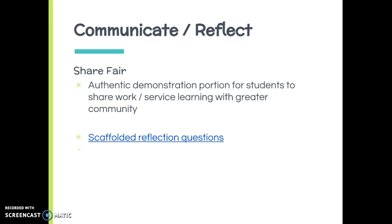Finally, plan to host a share fair, giving students an authentic demonstration opportunity to share their service learning with the greater community. This can be as small as students sharing with a partner, or small group in a classroom, all the way up to a school-wide production with invited guests.